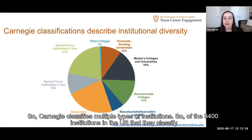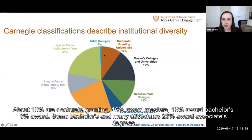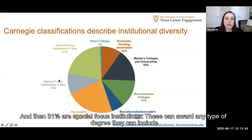So Carnegie classifies multiple types of institutions. Of the 3,400 institutions in the US that they classify, about 10% are doctorate granting, 16% award masters, 13% award bachelors, 6% award some bachelors and many associates, 23% award associate's degrees, and then 31% are special focused institutions. These can award any type of degree.